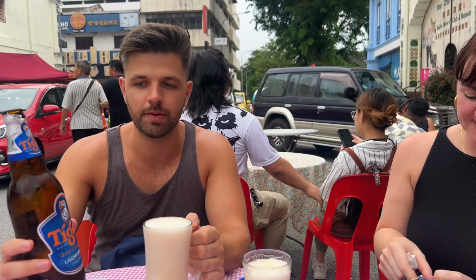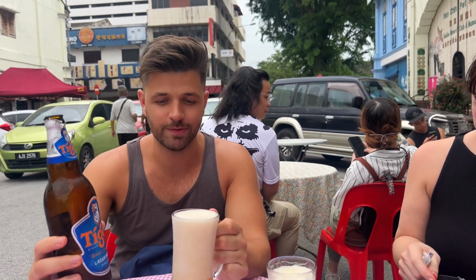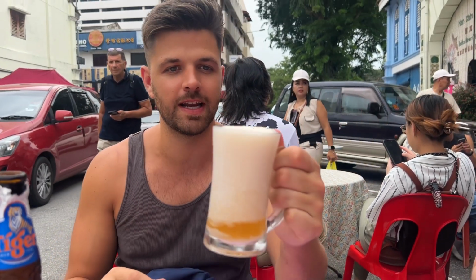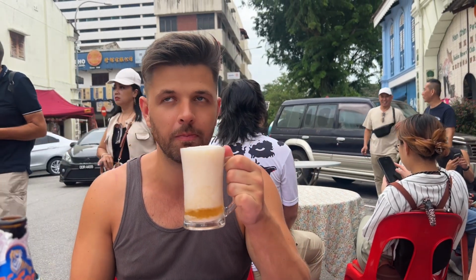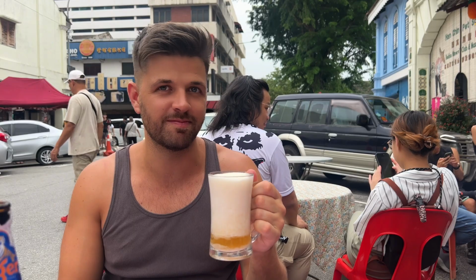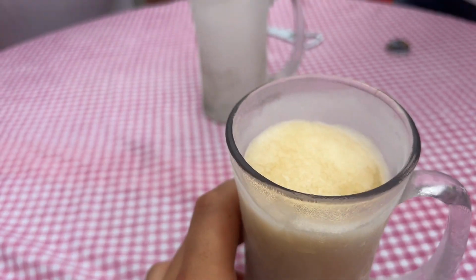All right, so we're at the famous place of snow beer. It's exactly what it sounds like. It's just really frozen beer. This glass was frozen, and now it's just like a big thing of foam. So it's like you're drinking snow beer. Oh my god, it does get really icy.